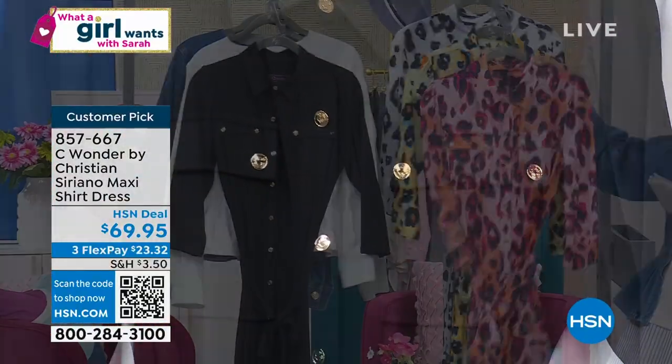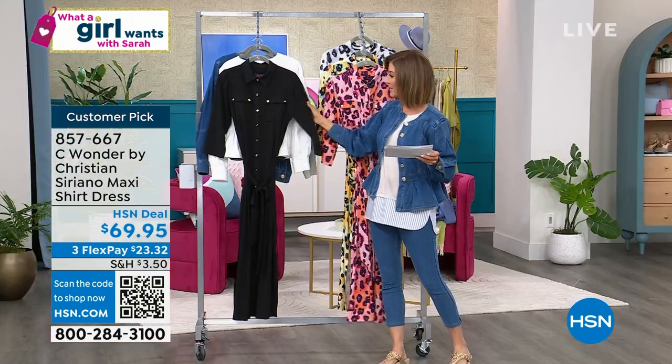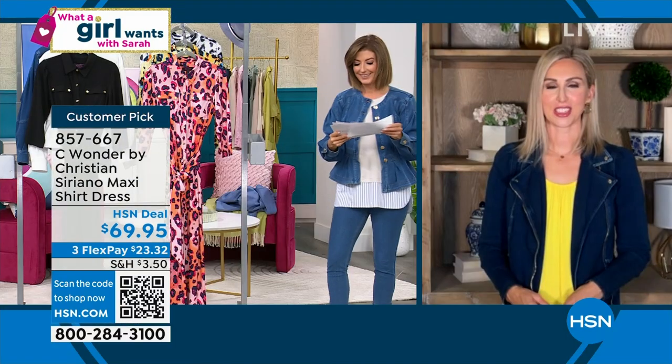But maybe what you're going to do today, because this is our final look at one of his newest pieces, is grab the black. I have to tell you, I love the fabric on this one. Yes, it is so buttery soft. I ordered it in the melon. It's coming. I can't wait to get it. It is that brand new. It's part of our spring collection.